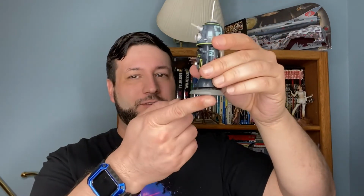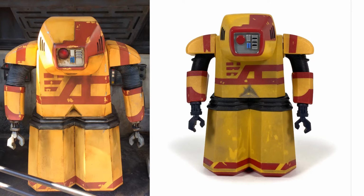Little vent on the bottom there. I don't know if that's meant to be treads or if it is meant to hover like those security droids did. Still, R1.